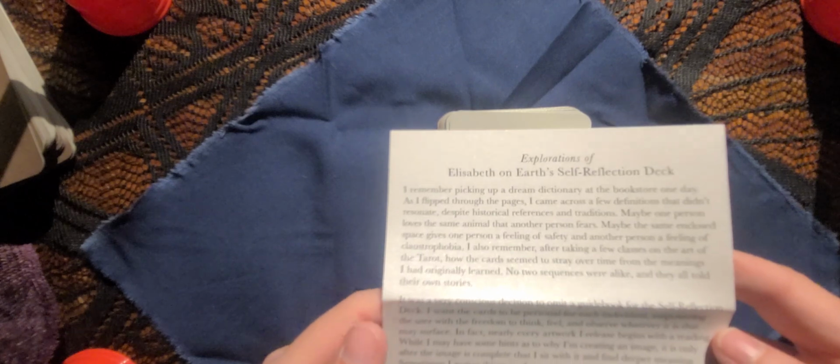No two sequences were alike, and they all told their own stories. It was a very conscious decision to omit a guidebook for this self-reflection deck. I want the cards to be personal for each individual, empowering the user with the freedom to think, feel, and observe whatever it is that may surface.